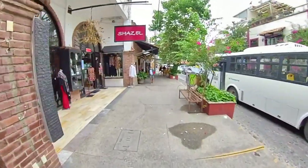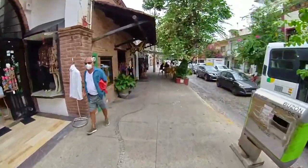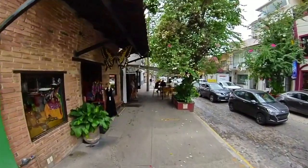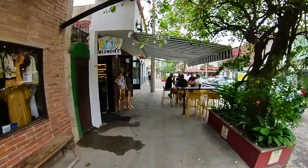So that is a little bit of a taste of what Basiliovadiya looks like. There's all kinds of shops here and restaurants and so forth and so on. Now I'm going to walk towards the ocean because what can I tell you? That's where I'm heading.